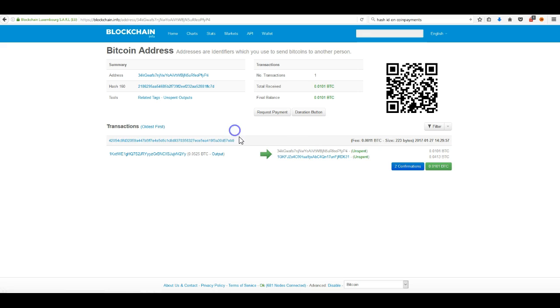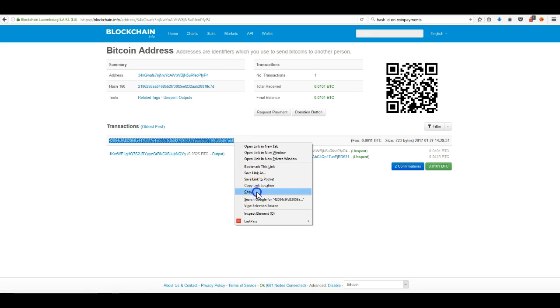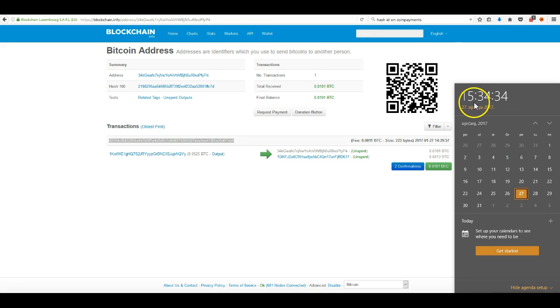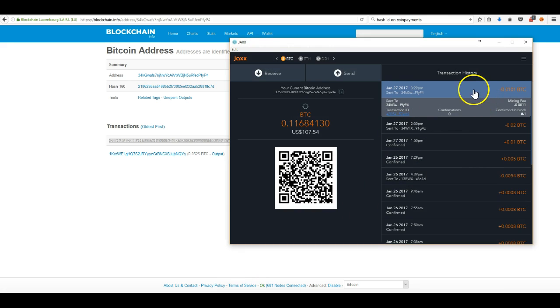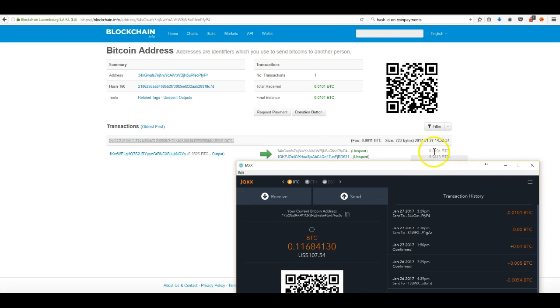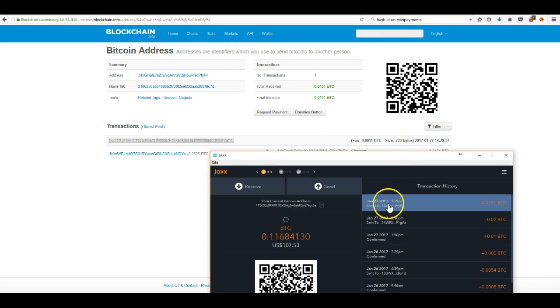Another way you can make sure that this is your transaction is here, where you can see the time when you sent it, 14:29. This is Coordinated Universal Time, UTC. It means +1 if you're from Europe. So here is 15:34, which means we sent it at 15:29. That's the exact time that I sent my bitcoins. Okay, so that's my transaction.